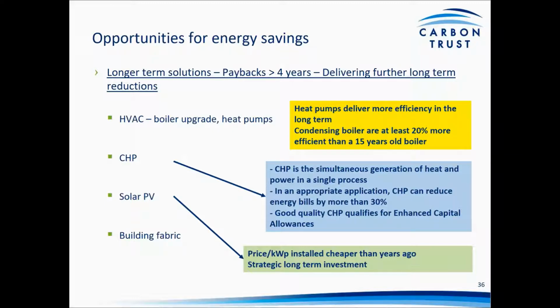Obviously, this is a strategic, long-term investment. A PV system can last for 20-25 years on the roof, and it can improve the efficiency of the building in a very good way. Another long-term investment could be to improve the building fabric, if possible. This would deliver savings on heating and cooling, but it's a more complex action, and you can think about this if, for example, you are going to refurbish the building.